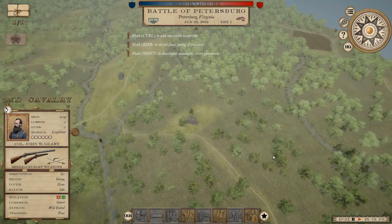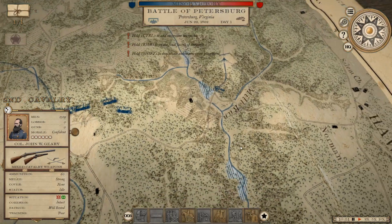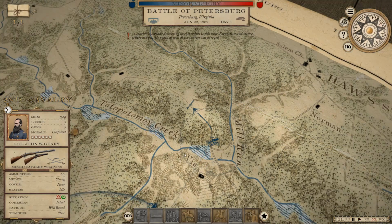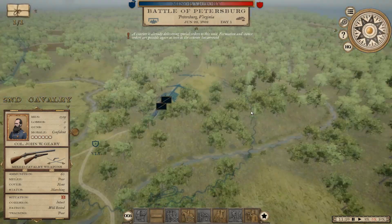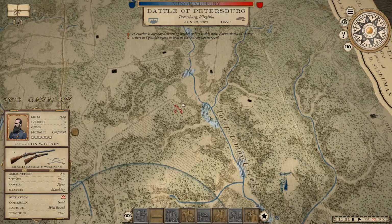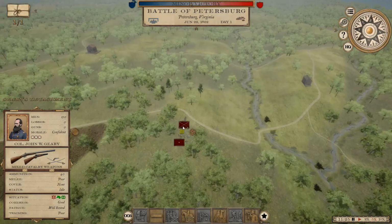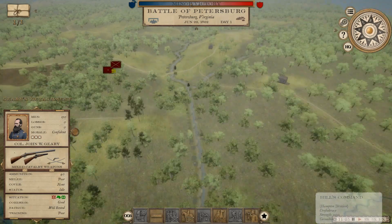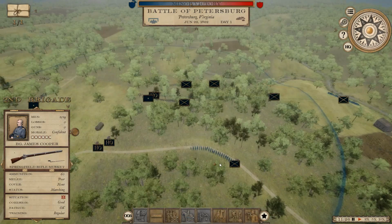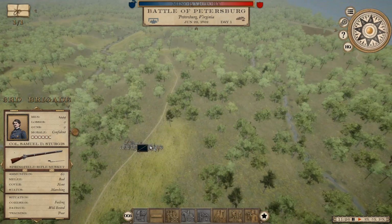Not really seeing any indication of Magruder on the move. I think once we're in position here, we will move across and we'll just protect the objective. I mean, where's Magruder? Ah, there's some of his guns. Okay. Alright, so maybe we won't go across after all. Or maybe just a brigade across in case he starts moving across from over this way.